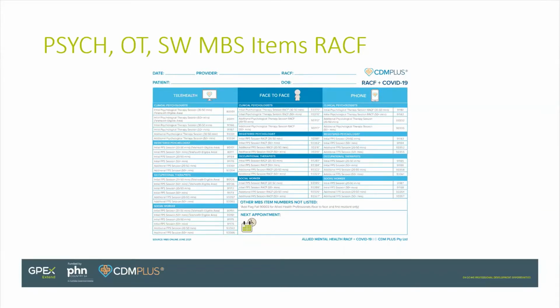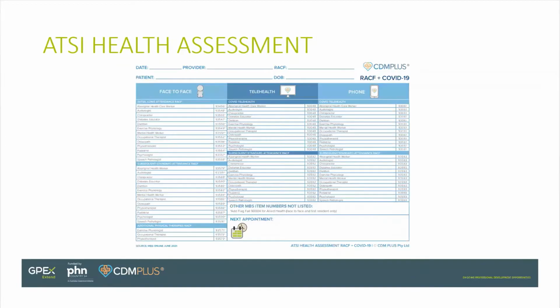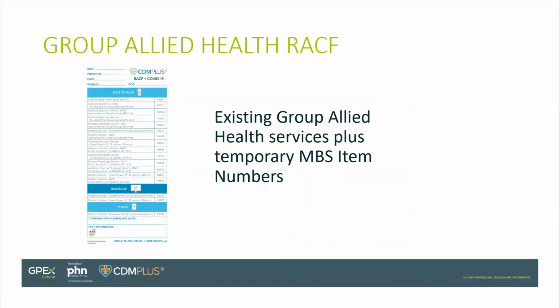So the allied mental health services as part of tonight's one. So it's psychologist, occupational therapist, social worker that they can access under those ones. And then the allied health services under the multidisciplinary care plan. And the Aboriginal and Torres Strait Islander health assessment as well. And then the group allied health services. So it's impossible to remember all of those item numbers, and we don't expect anyone to. So sometimes it's easier if you provide the service and you're unsure, you can just refer back and circle the number on those.